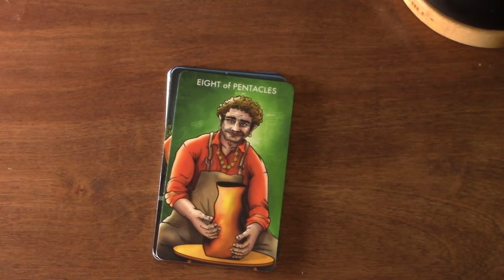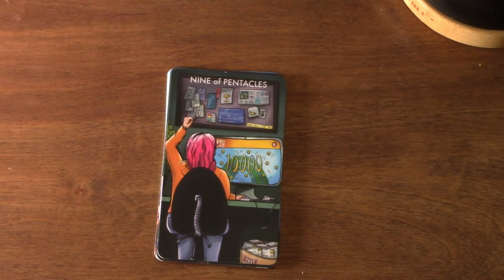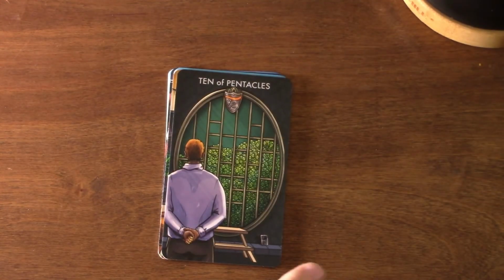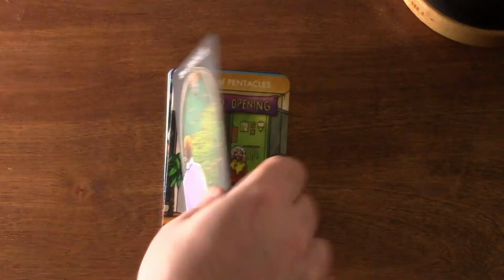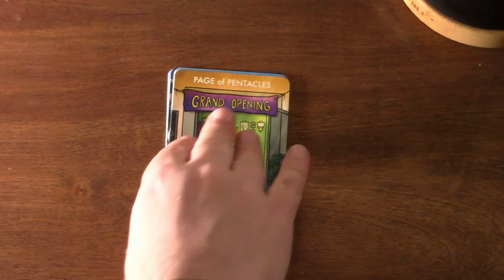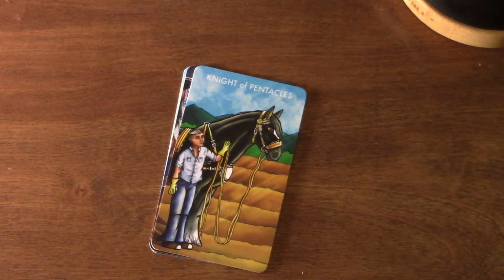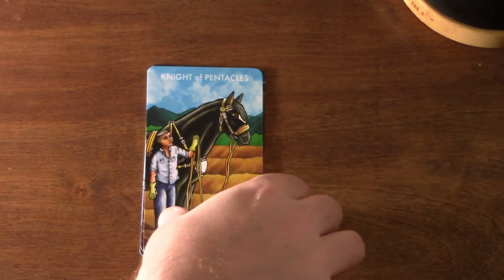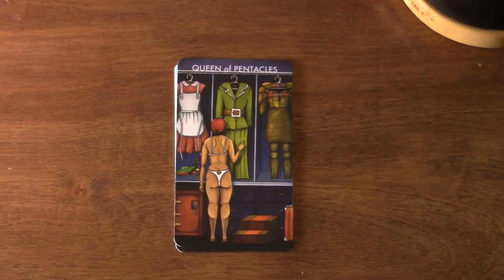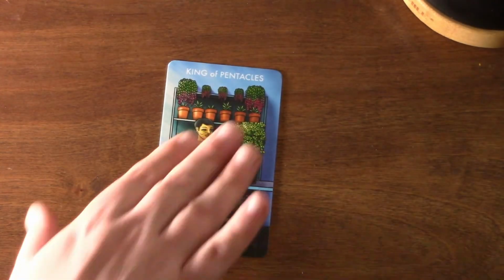The 8, the 9, the 10, and then we get the Page. The Knight. The Queen. And the King. So there it is.